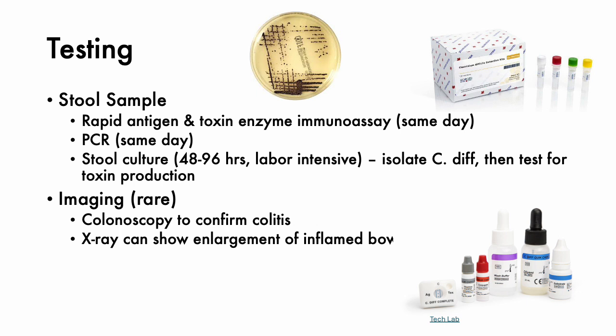This can be done through a little kit they have. It's the bottom right corner. I think that's a pretty common kit in labs. And then this can also be done through PCR.